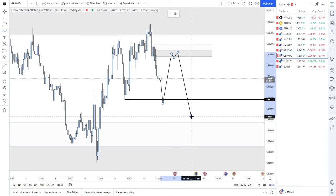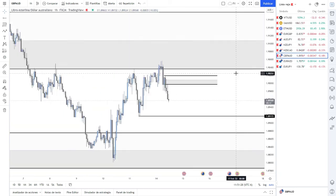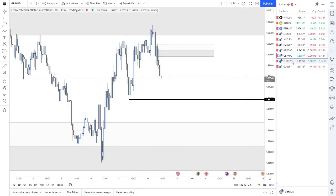Basically, this is how I trade. I always try to follow the trend. This doesn't guarantee you will win them all, but as long as you stay focused on the trend, and you are completely correct reading the trend, you will get better results. So for now, I'm just waiting. If price breaks this low, all right, good. My model says that we will be looking for short opportunities.